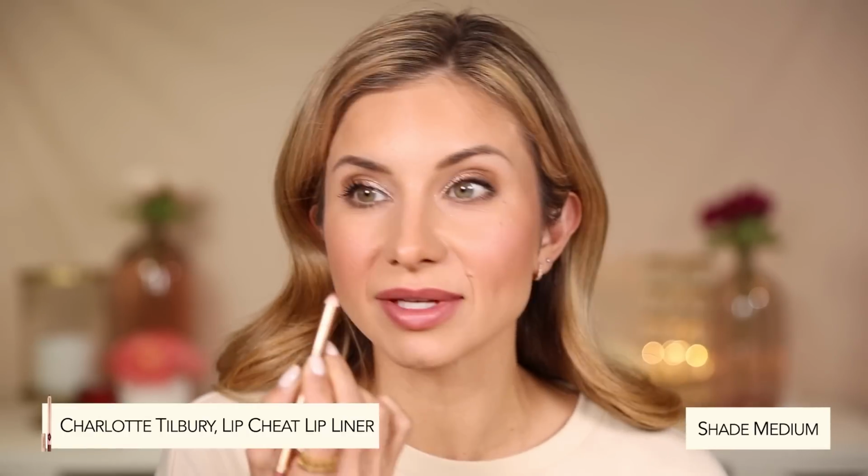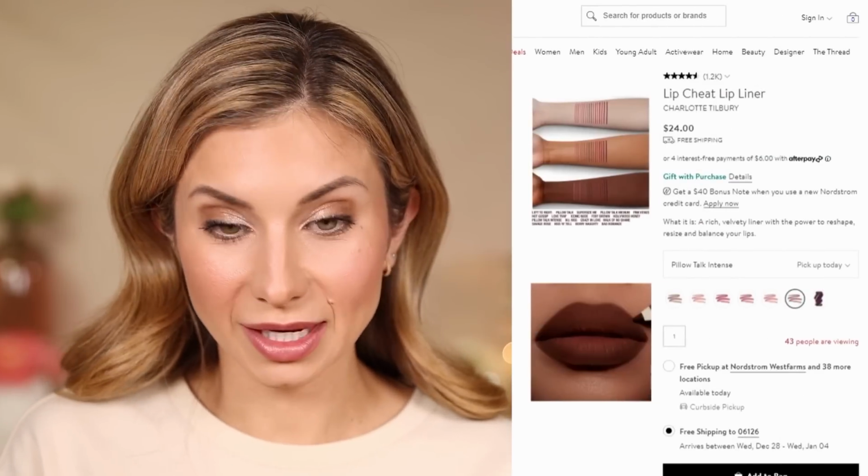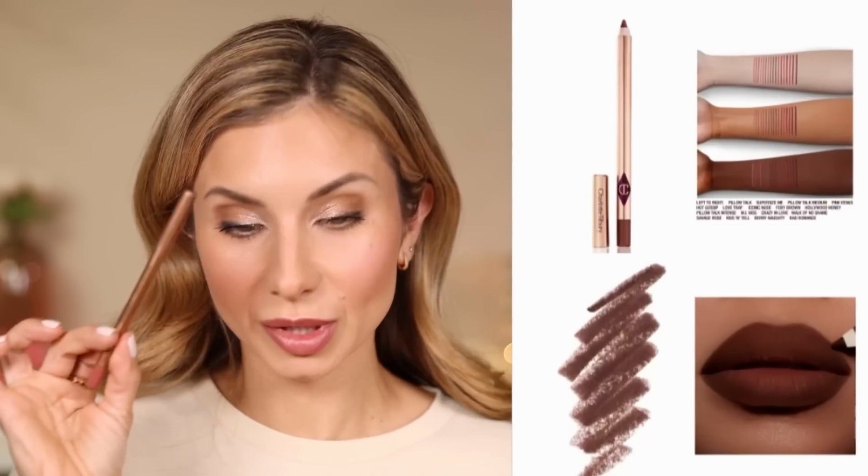So for lips, I lined my lips with the Pillow Talk in the shade Medium. Oh, I love this color. I love this color. Yeah, this is the Pillow Talk 2 Medium. So it's deeper and it's just beautiful. It is beautiful. I actually prefer this over the lighter Pillow Talk version for my lips. It gives a little more definition.